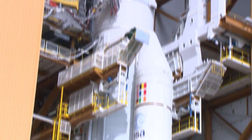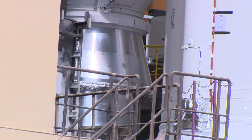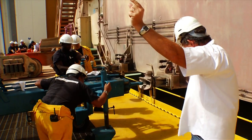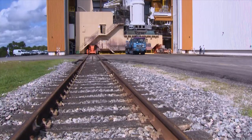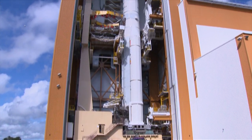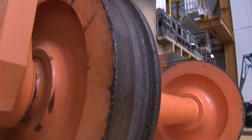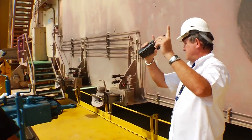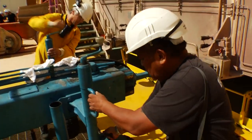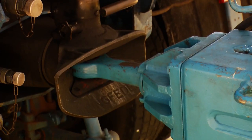For a smooth launch, every technical detail must be correct. This thruster will lift the rocket into space. Transport to the launch pad is a tricky operation. The mammoth 180-ton machine will be pulled by a truck that looks tiny next to it. The Colossus is resting on a specially built transport vehicle which runs on rails. Docking it calls for millimeter precision. Despite their experience, the team are tense. After all, this is a highly sensitive load.